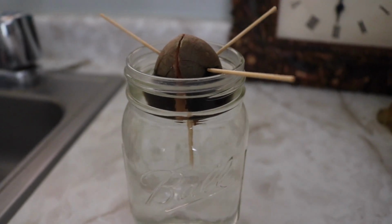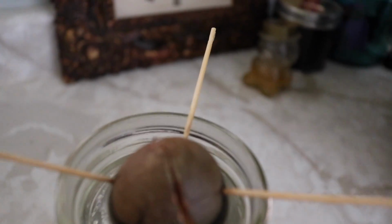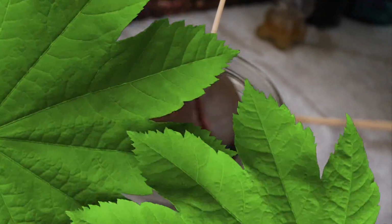Here we got that free shabakadoo plant. Got a nice little root sprouting. A little something coming on the top here. See, oh, but wait, there's the mower.